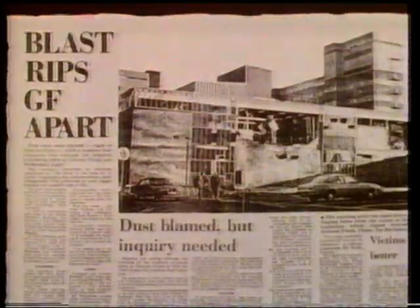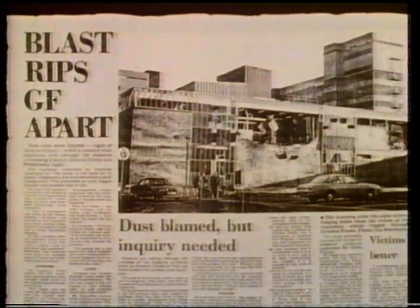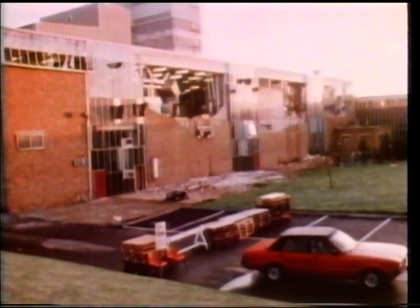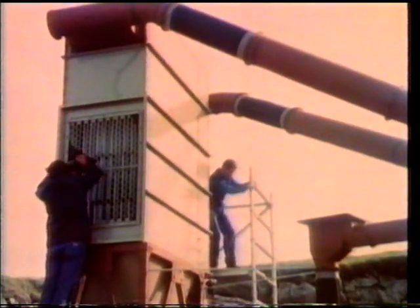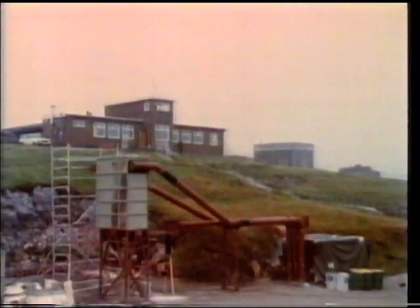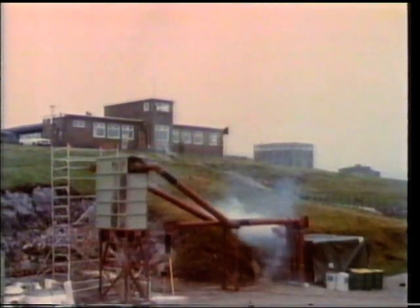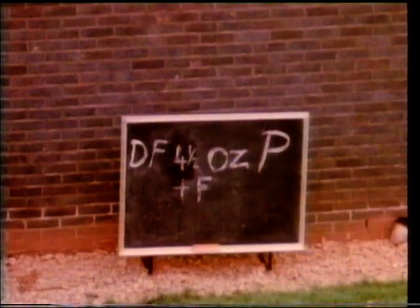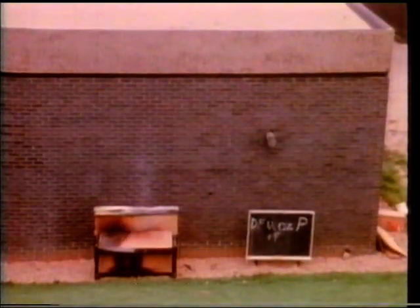Flour and even custard powder can make devastating explosions. This factory in Banbury was blown apart by one. That's why scientists investigate dust explosions to try and prevent them. Someone once blew up a piano as part of an act. That was 9 ounces of explosive powder. But for extra drama, they put in some flour. Look what happened with only half the explosive plus flour.